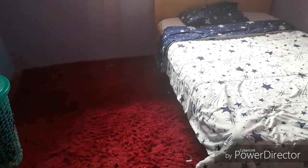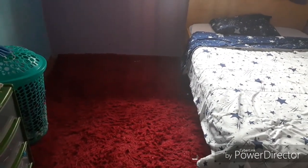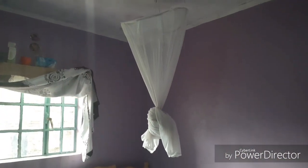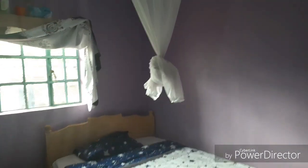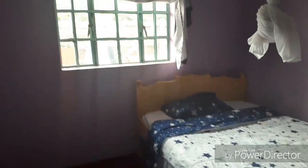And then on the floor, I have this pretty fluffy, I don't know if it is fluffy or rugged, carpet. That makes my room feel so good, and I actually like it. So this one I got at a very cheap price, guys, and it is very nice and easy to wash. And up there you have my weird situation of a mosquito net going on. Oh my god. So that is it about my house, guys.